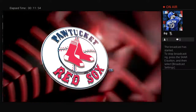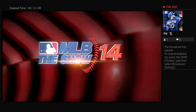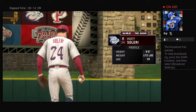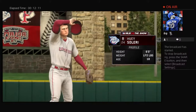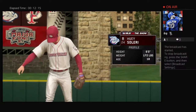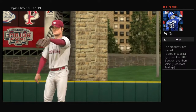As we get to the bottom half, let's look at our starting lineup right there on your screen. Huey Solari will have the challenge of stopping these guys. This is a guy that's got a workhorse mentality out there, not afraid to throw a lot of pitches, but if he gets careless with his location, he can be hittable.